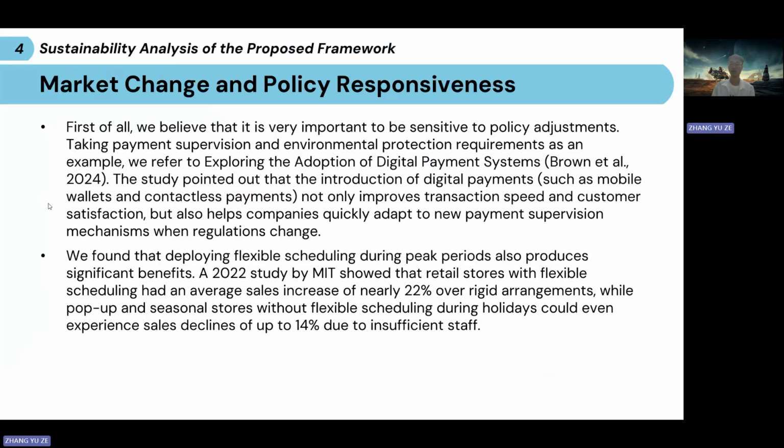First of all, we believe that it's very important to be sensitive to policy adjustment, taking payment supervision and environmental protection requirements as an example. We refer to exploring the adoption of digital payment systems. The study points out that the introduction of digital payments such as mobile wallets and contactless payments not only improves transaction speed and customer satisfaction, but also helps companies quickly adapt to new payment supervision mechanisms when regulations change.